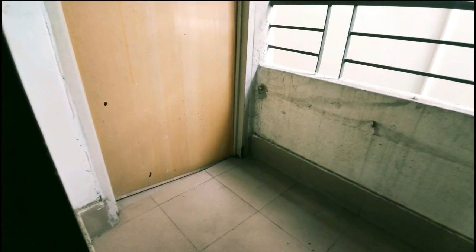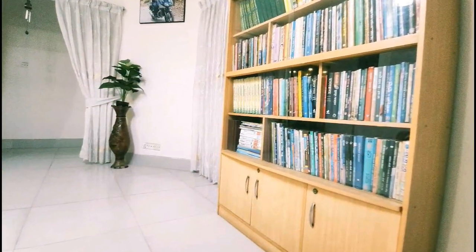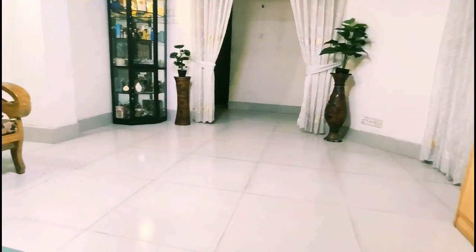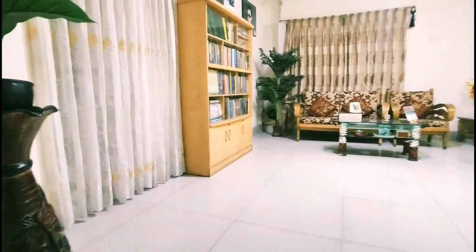There is little bit space beside kitchen with attached washroom only for servants. This is our drawing room. These books are collected by my father.